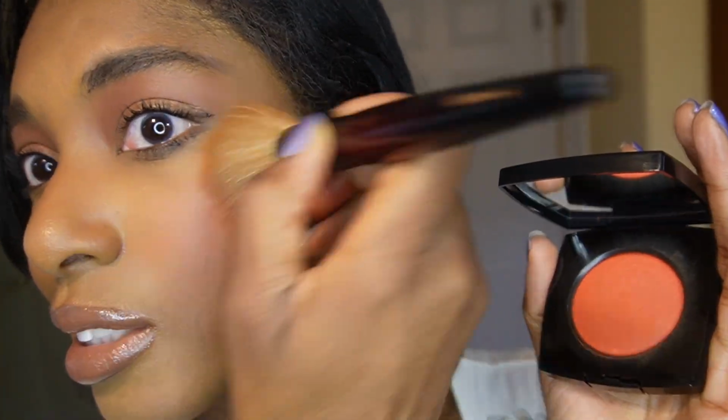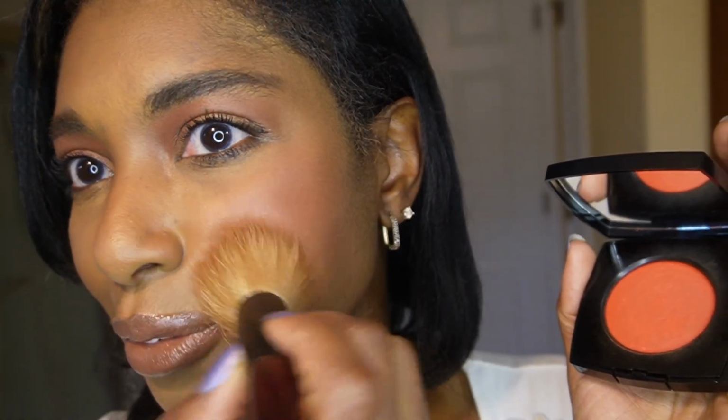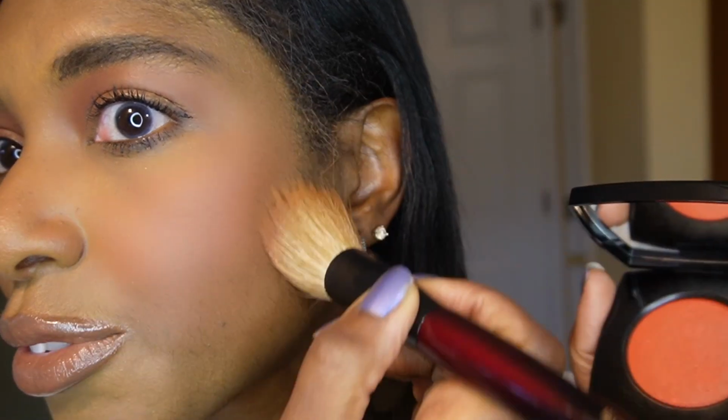Sonergy, and I just think this applies it so beautifully. The application is lovely, and I feel like it gives just enough pigmentation, but it's not like a scary amount of pigmentation, and I think it's a great application.